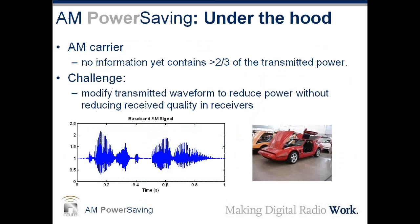So what this technology is, again, the carrier contains more than 2/3 of the transmitted power, but it carries no information. And the challenge of all the systems, all the implementations of this technology, is to modify the transmitted waveform to reduce carrier power without reducing the received quality in receivers.